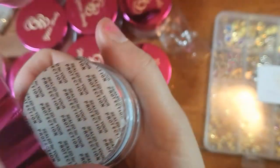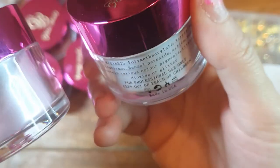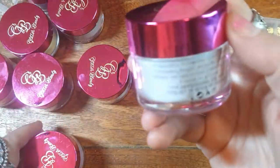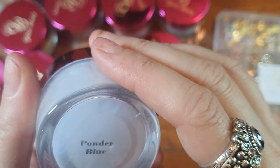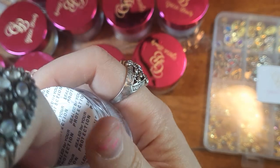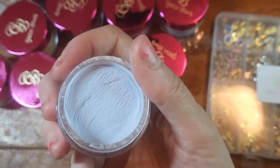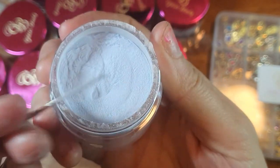Wow. These two would look amazing. Was that fantasy? Was that the pink one? Yeah. The pink one and the blue, yes. Powder blue. Ooh. So there's powder blue. Gorgeous. Wow, I'm so excited about swatching these and doing a set with these.